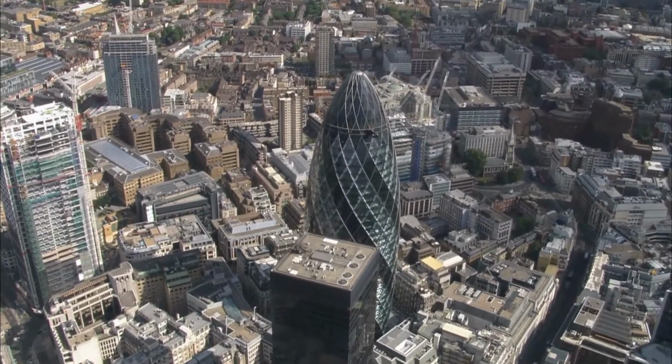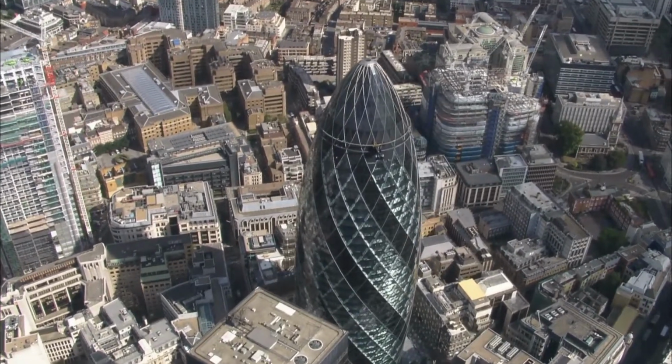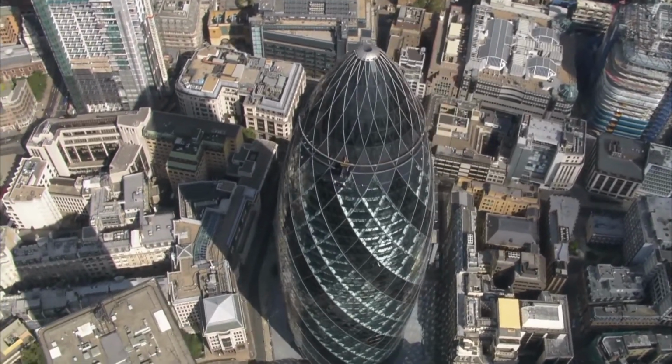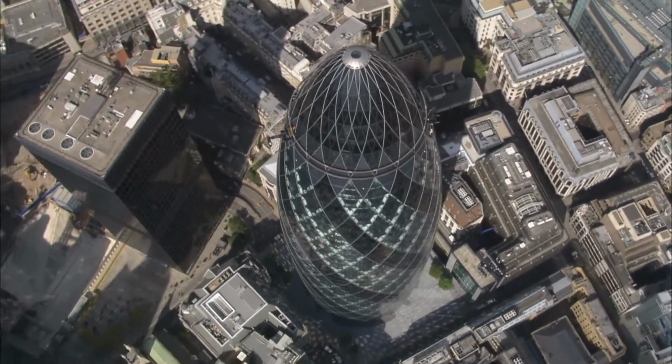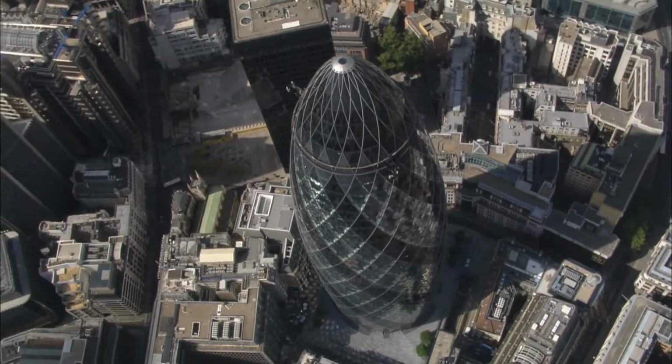If you haven't been in London for a decade, you may not have seen 30 St. Mary Axe, as it's now known. Formerly the Swiss RE building, known as the Gherkin. It opened at the end of May 2004. It's got 40 floors, and was designed by Norman Foster and Arup engineers.